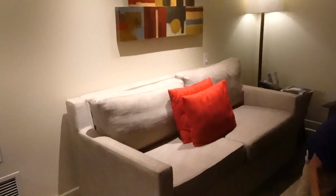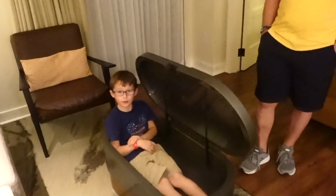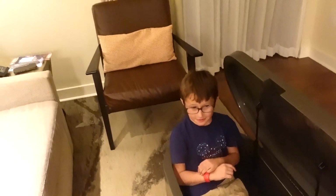And a whole backpack. And a nice seating area. And this couch actually pulls out into a queen-size bed. My bed? I don't think so. Coffee table that fits a child. That's good to know. We can stuff them in there.